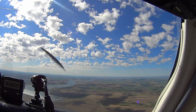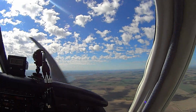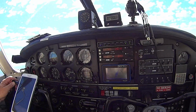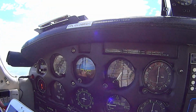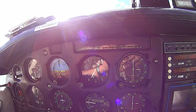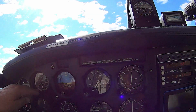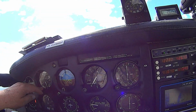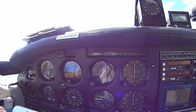There, we got her down to about 5,500 feet, as you can see here. And I'm burning 8.5 gallons an hour. And let's see, 5,500, and the temperature outside is about 12 degrees at this altitude. It's supposed to go up to 25 degrees on the ground, and I'm doing about 110, 115 knots.